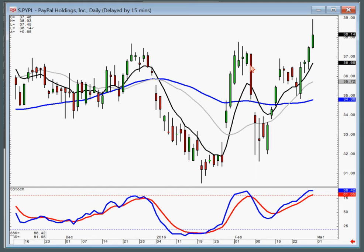PayPal, same scenario. Double doji, bullish confirmation through the resistance level. Still should be some more upside.